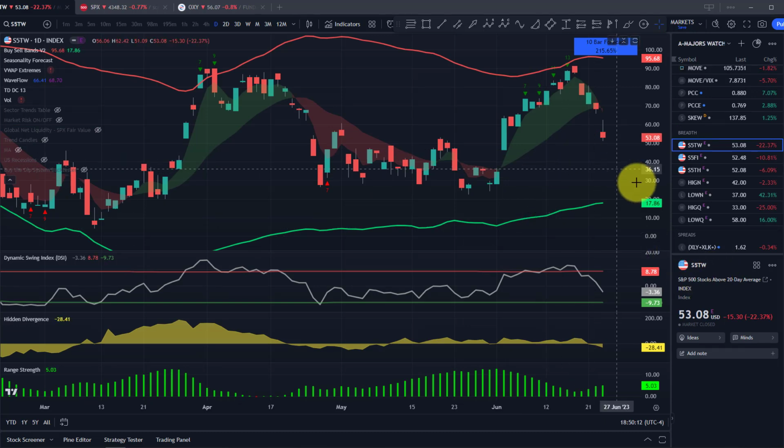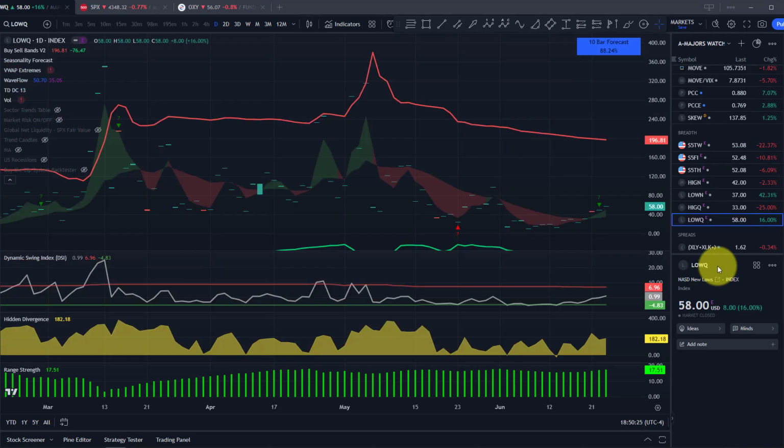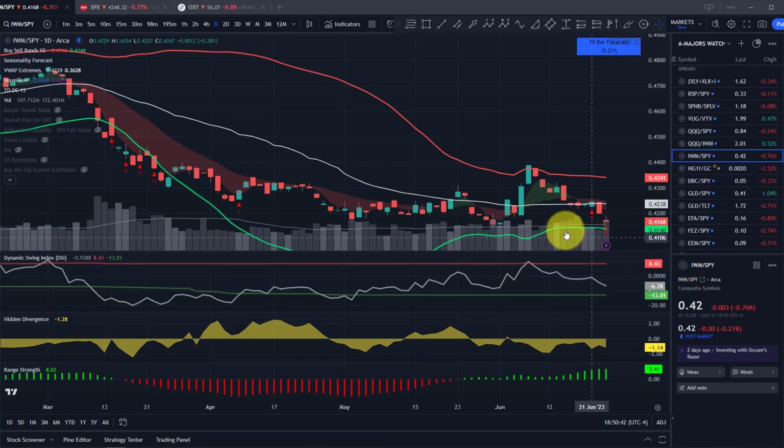Breadth as well had a bit of a pullback. We've only got slightly more than half of stocks above their 20-day, 50-day and 200-day moving averages. And again today we saw the amount of stocks making new lows on the NASDAQ outpace the amount of stocks making new highs. Growth versus defensive spread still holding up a little bit, and small caps versus large caps really back down to this low support zone here. We really need this level to technically hold for a chance at small caps to continue outperforming large caps like we saw start a couple of weeks ago with these up moves here.